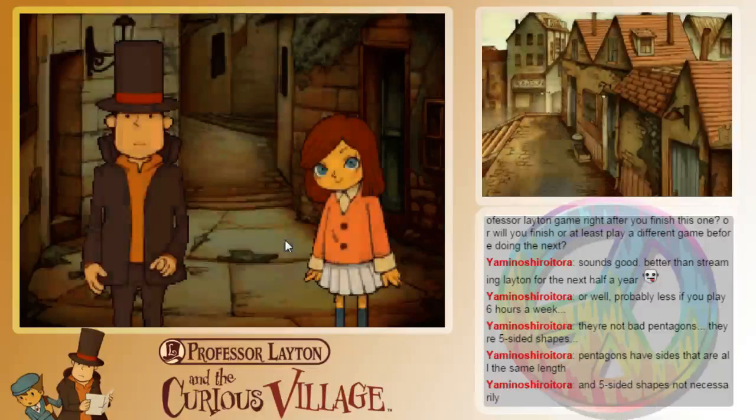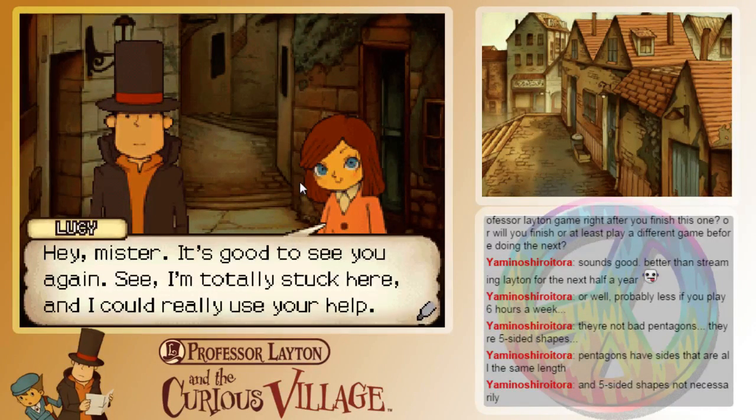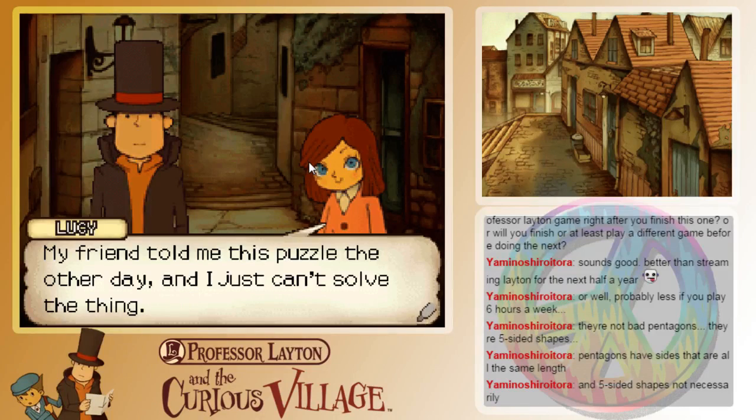Alright, little girl. What's your puzzle this time? Hey, mister, it's good to see you again. See, I'm totally stuck here and I could use your help. My friend told me this puzzle the other day and I just can't solve the thing. Can you help me?